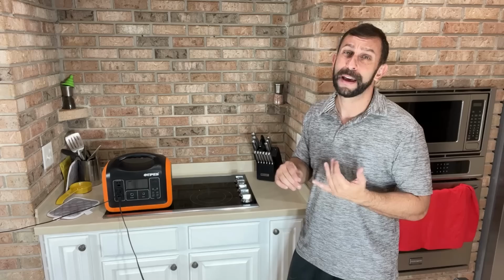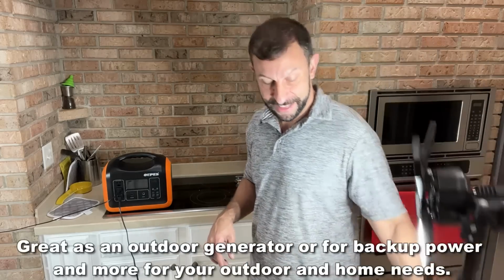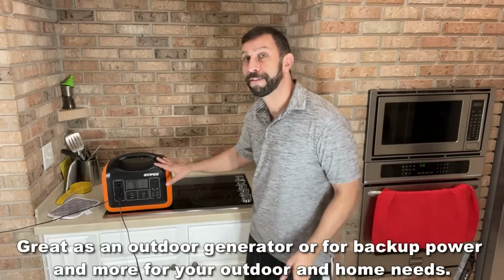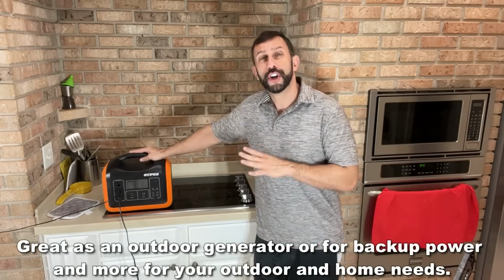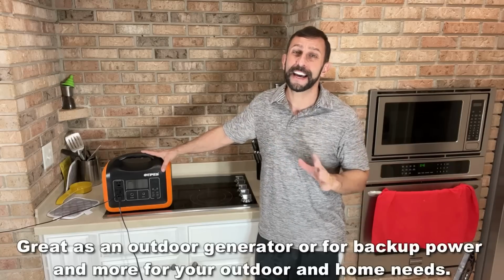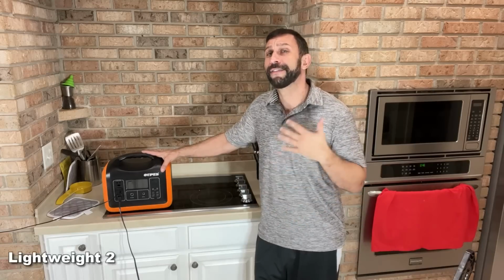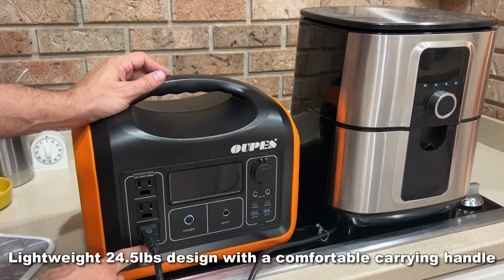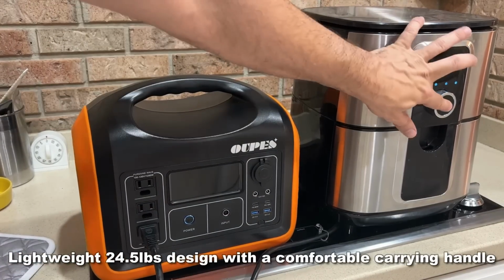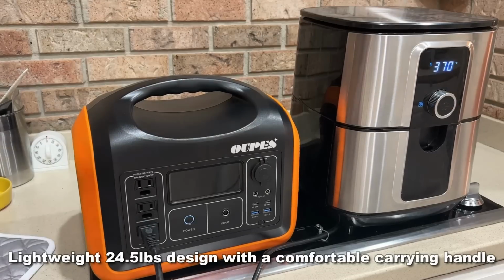That is great. That means you can run things like these studio lights that I have going right here. That means you can run things like your air fryer. This is a powerful portable power station. Don't let its condensed size fool you. You can run things for hours and hours. I checked my cell phone battery, and I can probably recharge it from 60 to 70 times with no problems.